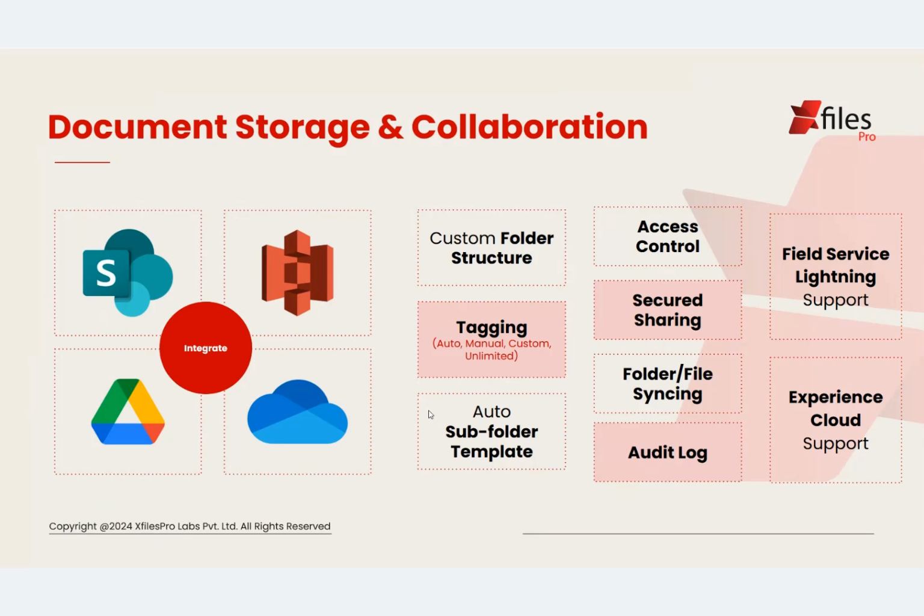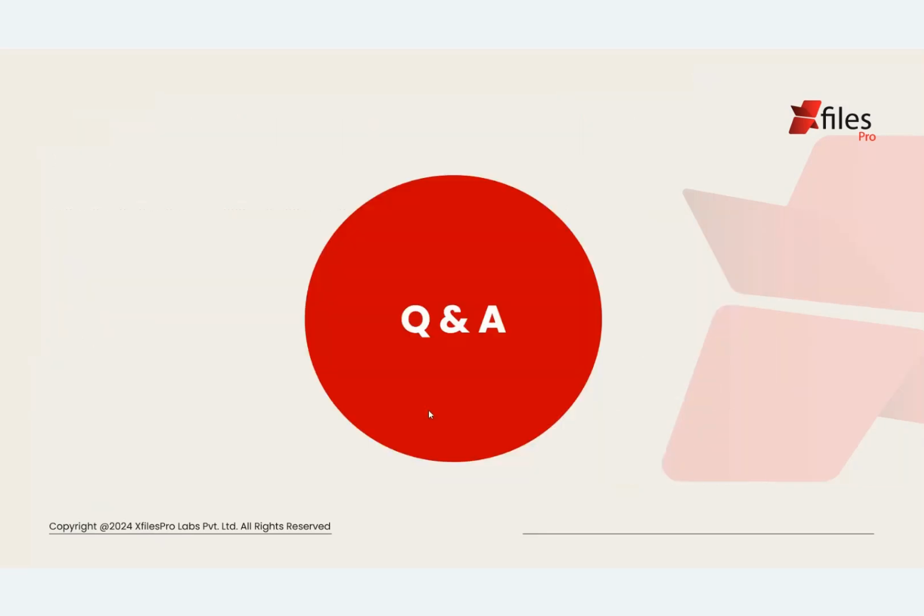I think, moving on, we have some questions in our chat box. I think we can answer them. Anshika, do you want to take it? Yeah. So the first question is from Lucas. What kind of document format does the app support?